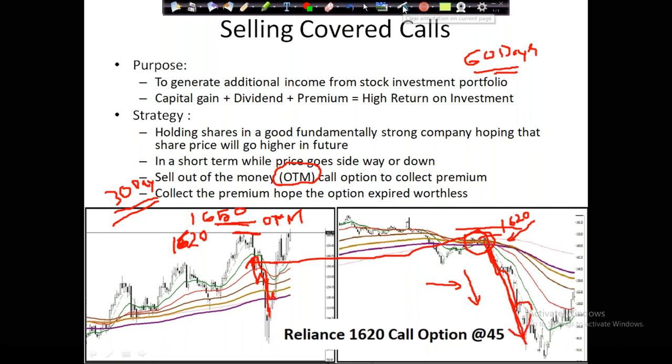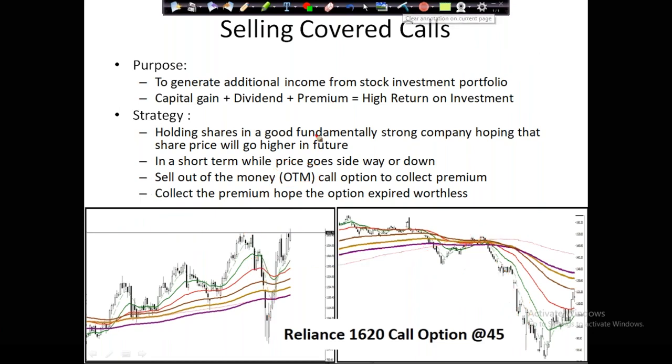All right, another option. We sell a call option in this area according to our strategy. If price doesn't go toward the downside, if price goes toward the upside, then what will happen? Are we going to lose our money? No, we never lose our money. Why? Let me show you the next example.